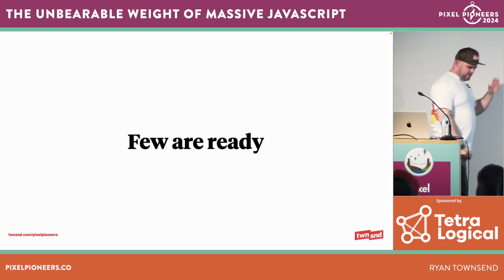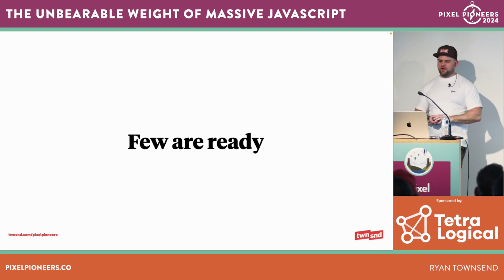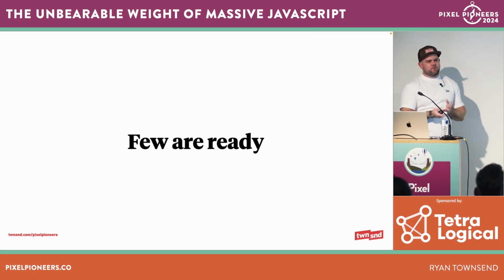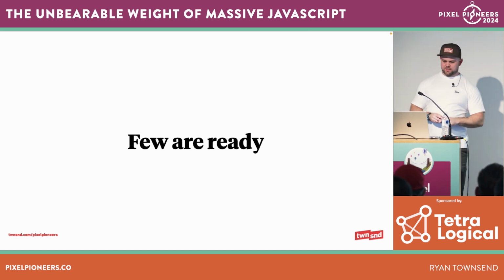So I could go on and delve into these a whole load deeper, but ultimately I think it's pretty clear that few teams are actually equipped to deal with this degree of complexity. And even the ones that can, we should probably be questioning, should they be? Is it a good use of their time? Obviously I hope everyone here's an exception to that. You're here because you want to learn and do better and empower your users.